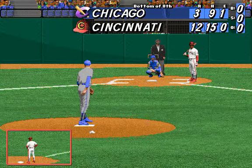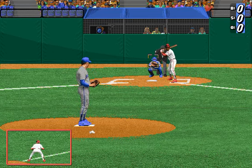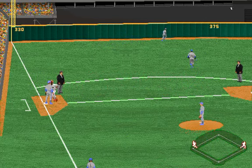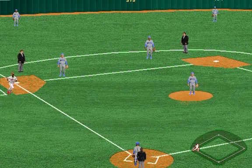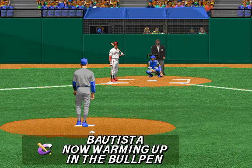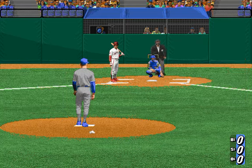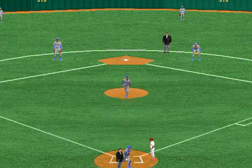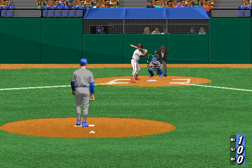Now up number 11, Barry Larkin, a .279 hitter. He's 2-4. The pitch. High fly ball to left center. It's gone. A two-run home run for Barry Larkin. There's some activity in the Chicago bullpen. The pitch. Inside, ball one. Up at bat, Hal Morris, batting .335. He's 4-4.